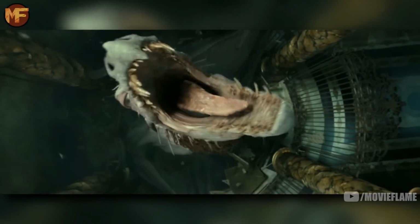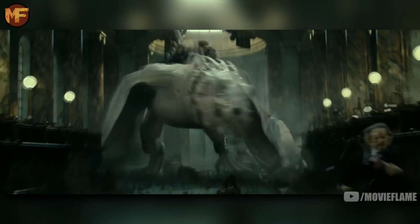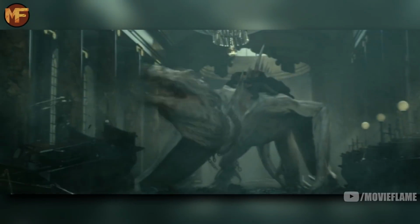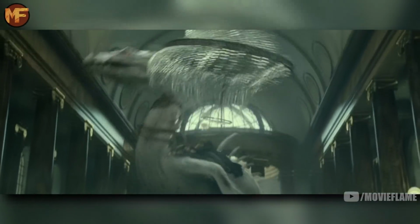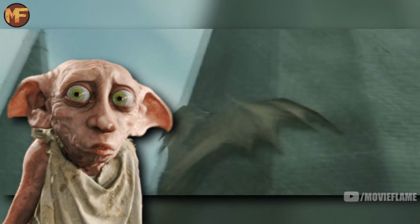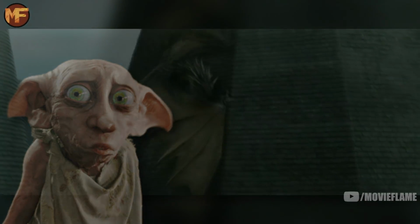Things take a drastic turn when the Hungarian Horntail breaks through the Great Hall and starts destroying everything. They even made the dragon have a smell that they pumped into the room, and it reeked, but it made it feel very real. Eventually, the dragon escapes out of the window, and Dobby accidentally sends you away, leaving him to deal with the mess he made, and you arrive back where you started.